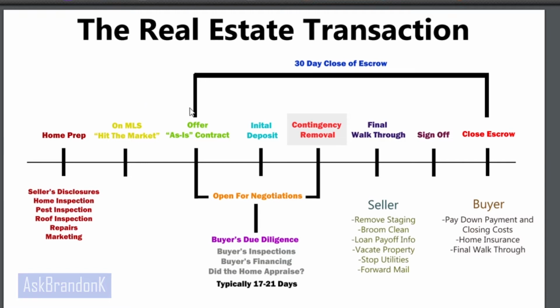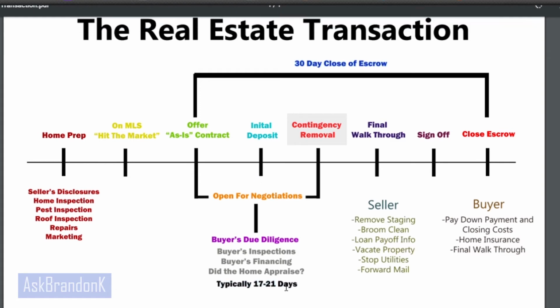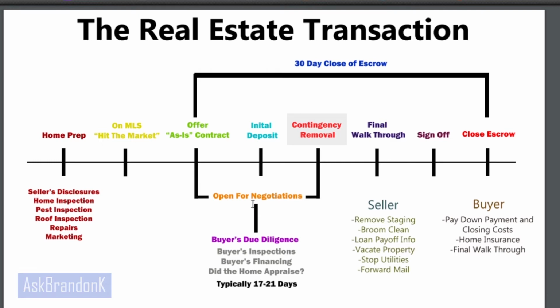And once the buyer writes an offer, an as-is contract, we're open for negotiations, and we start the 30-day close of escrow. Typically it can be any number of days for close of escrow, but typically it's 30 days. And all these days are typically just averages. And once we're open for negotiations, anything can happen at this point before contingencies are removed.